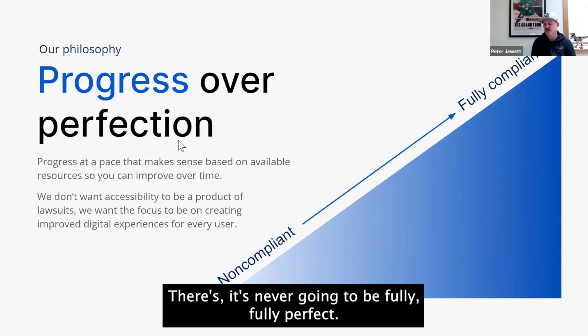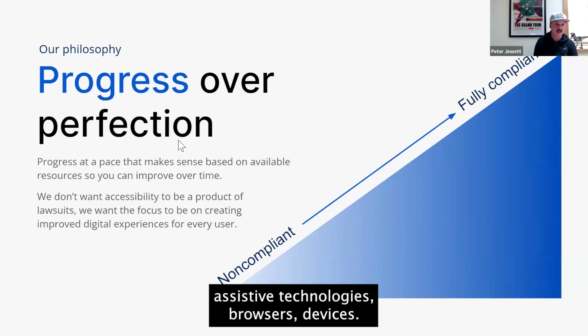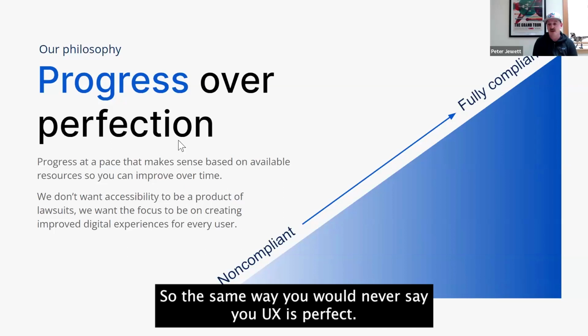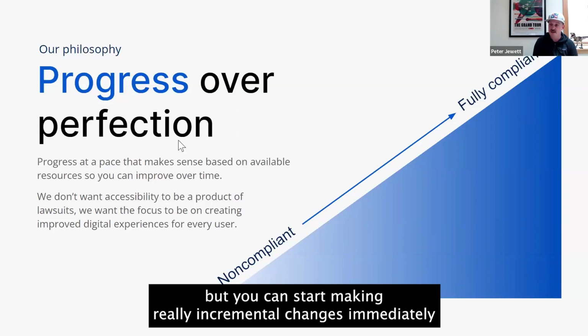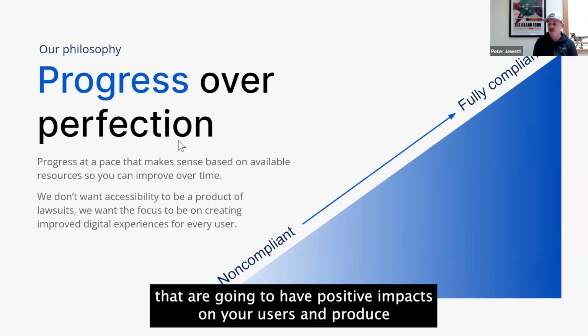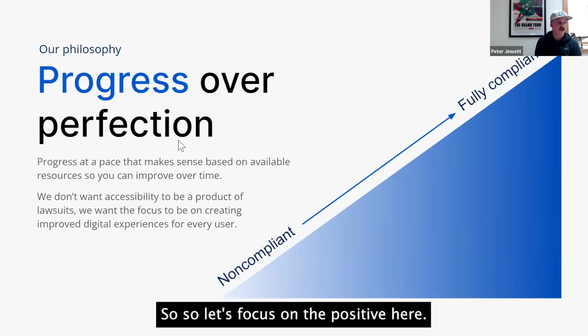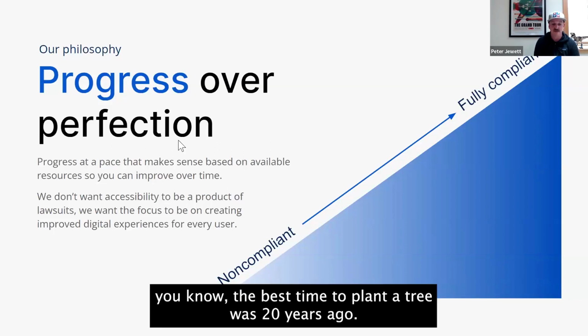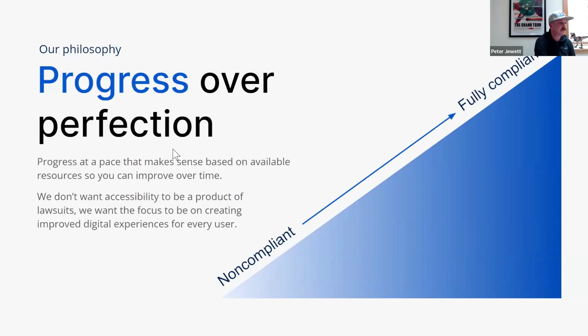It's never going to be fully perfect. There's an infinite amount of different abilities, disabilities, assistive technologies, browsers, devices. So the same way you would never say your UX is perfect, you'd never say your accessibility is perfect, but you can start making really incremental changes immediately that are going to have positive impacts on your users and produce a better experience, especially for folks that have disabilities. So let's focus on the positive here. And one thing I always say is, the best time to plant a tree was 20 years ago. Second best time is today. So let's get it started.